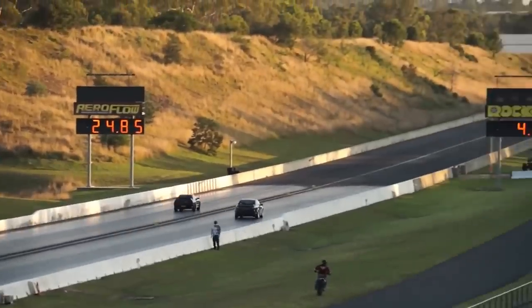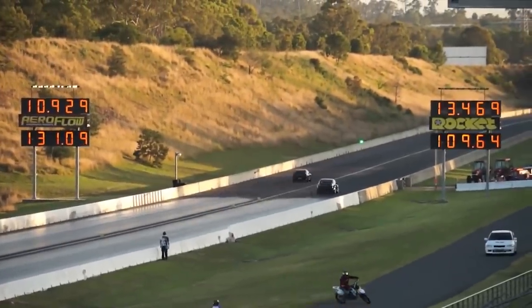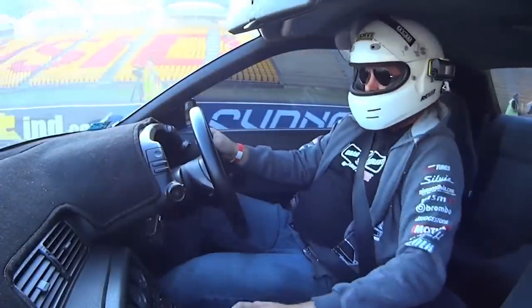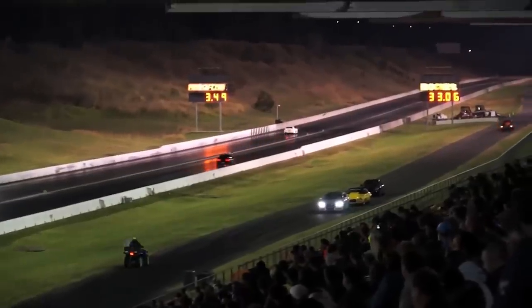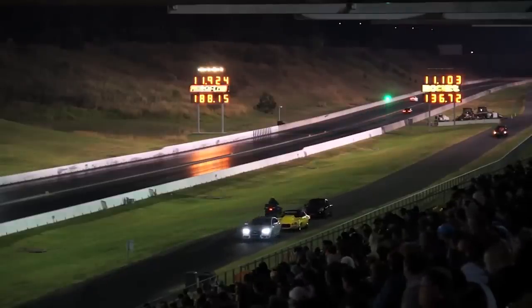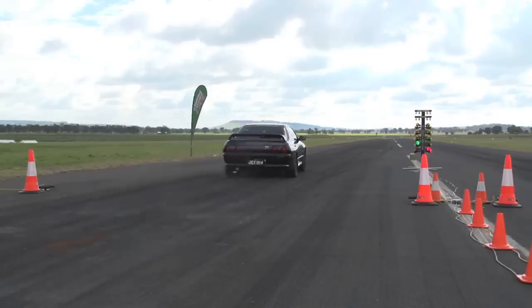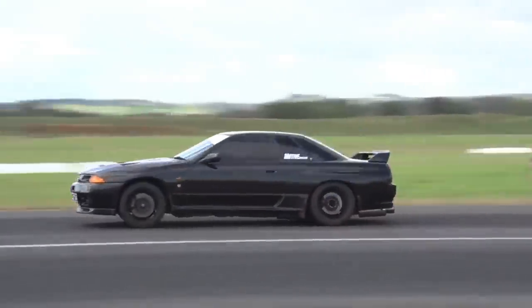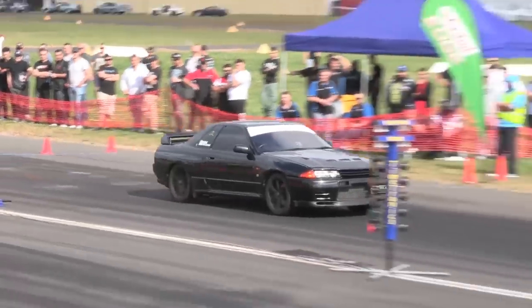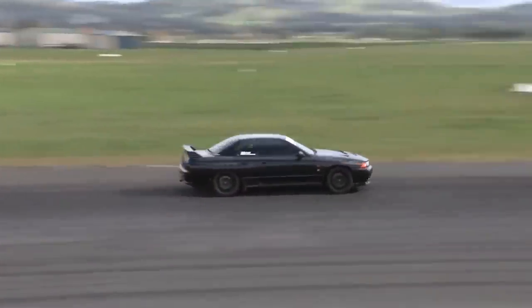As is, the car ran a 10.9 second pass at 131 miles per hour on a 30 plus degree day, no less. In the cooler winter air, the car has run as fast as 136 miles per hour. On a street surface at Cootamundra Airport, the car has run 11.0 and 0 to 100 times of under 3.5 seconds. Supercar performance.